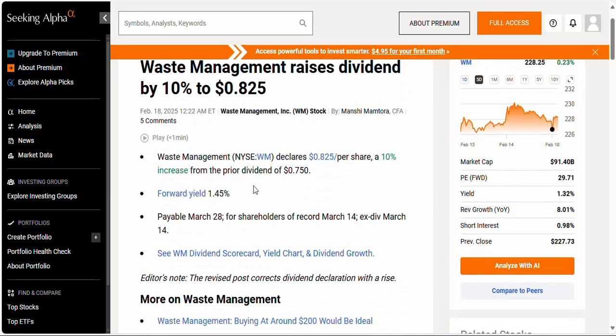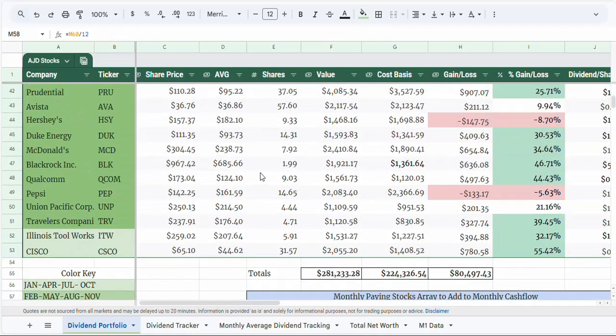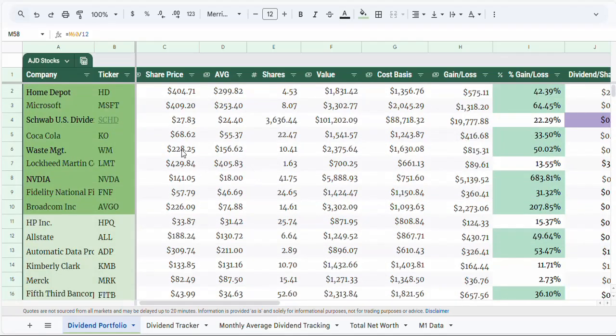So what we're going to do is update my sheet with the new dividend, 82.5 cents. We're going to put the new payment date plus 1 day because M1 has a 1 day delay. So let's go ahead and do that. And we're going to update the sheet also with the new monthly average dividend. So we're going to find Waste Management. They're here on line 6.